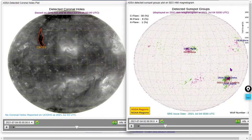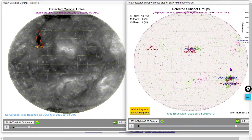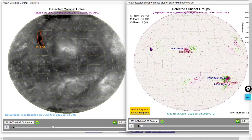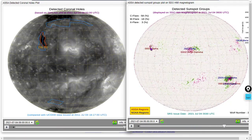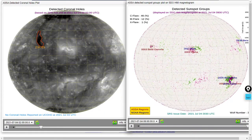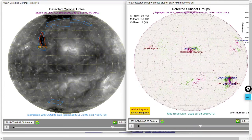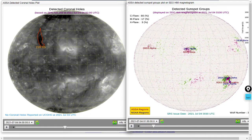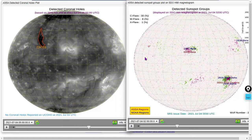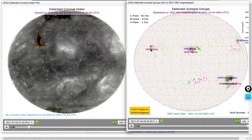So there is the detected coronal holes and sunspot groups imagery. Sunspot 2839 is already a beta class sunspot, so we're looking at an increased probability of significant solar flares out of sunspot 2835. Despite the fact that it's degraded, it still does have one huge leading umbra there. And we'll be keeping an eye on sunspot 2839.